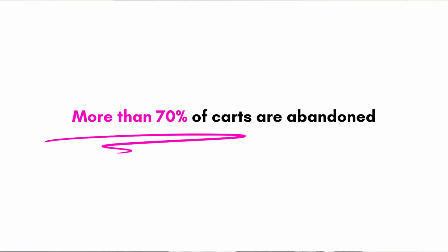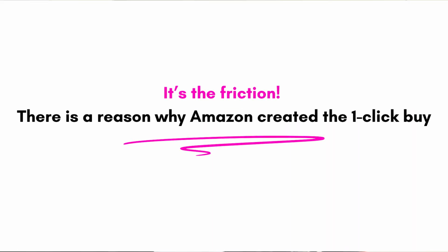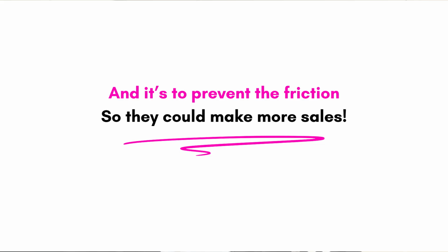More than 70% of carts are abandoned. And most of the time, it's not because of the price. It's the friction. There is a reason why Amazon created one-click buy, and it's to prevent the friction so they could make more sales. Your customer is ready to buy. We don't want to slow them down. So here's how you can do it for your e-commerce store.